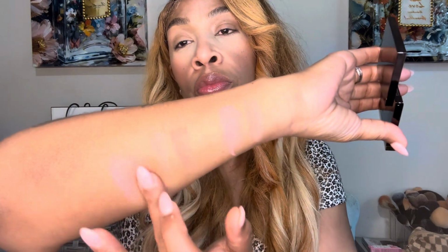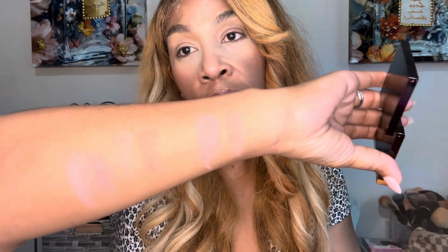Now let's swatch the darker. These Tom Ford blushes, I don't know if y'all have tried them, but they are so pretty. I also have the Explicit Blush and the Peach Poison. I'm crazy about both of them.